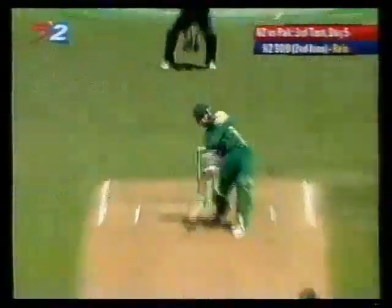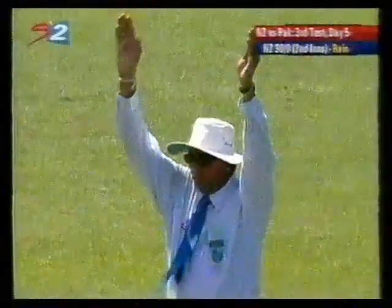Down the ground, big hit. Hamish Marshall can't pull it in. And another half a dozen. That is a beautiful shot from Azam Mahmood. What a good handy cricketer he is.